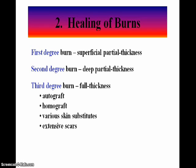It is the full thickness. It destroys the epidermis. It destroys the dermis, the accessory organs of the skin. It's called a full thickness burn. It causes extensive scars, and the skin becomes dry and leathery. It happens when there's immersion in very hot liquids, prolonged exposure to hot objects, flames, or corrosive materials.